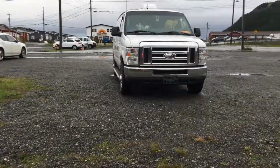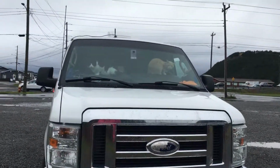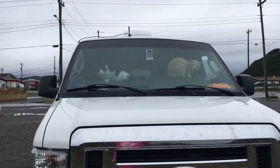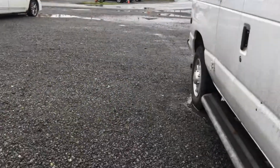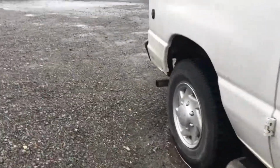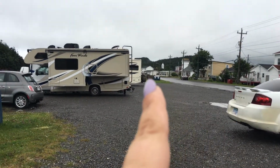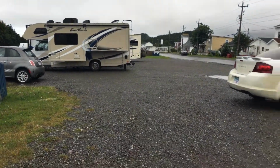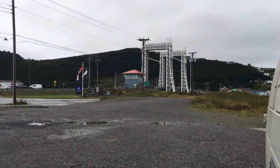And, oh, now we got both of the kitties in the window. Hey, both of the kitties. I go over this side of the van. Well, there's like a little park right over that way, but yeah, we're gonna be going that way tomorrow.